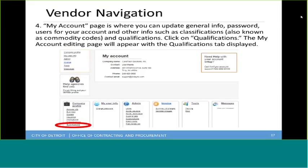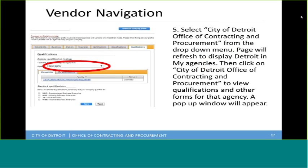This is important for you as a vendor for the City of Detroit because you need to submit a few required affidavits and clearances prior to being able to place an offer with the City of Detroit. You're welcome to wait until you are going to actually respond to a bid, but it's recommended that you try to get that taken care of ahead of time. To do that, you'll just click Qualifications in the bottom left-hand side.